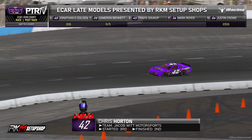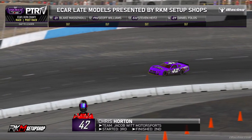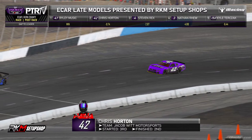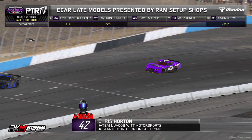Yeah, you got tight at the end and dropped back. But do you think, I mean, I think the caution came out, I don't know, 20 laps to go. You were up by a second and a half. Kind of given what you know now in hindsight, you think you may have been able to hold them off? If that last caution wouldn't have come out, I would have been able to hold them off.